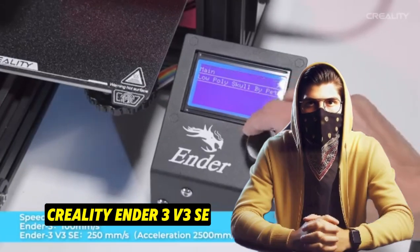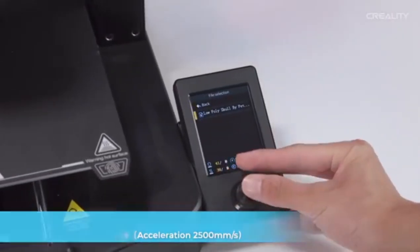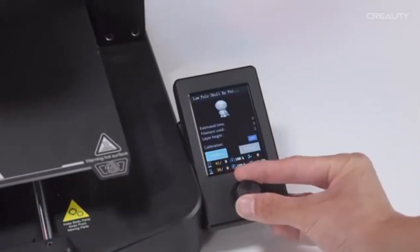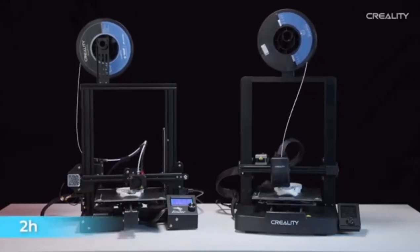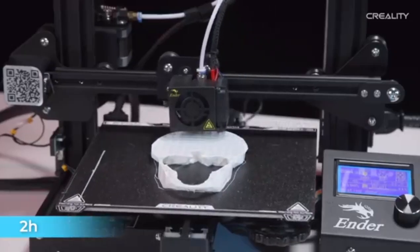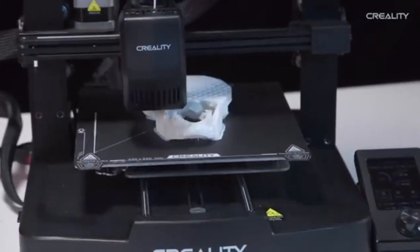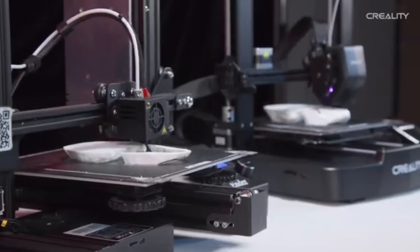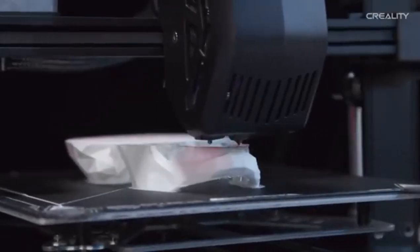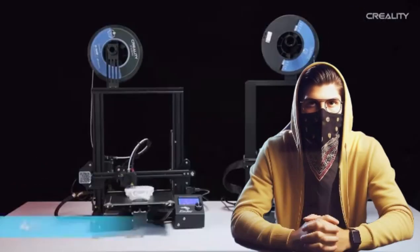Number 3. Creality Ender 3 V3 SE, performance without breaking the bank. Affordable 3D printing without compromise? That's the promise of the Creality Ender 3 V3 SE. This printer is perfect for beginners and experienced users alike, offering impressive accuracy, stability, and versatility. With its large build volume, you're not limited in what you can create, whether it's large prototypes or detailed miniatures. The Ender 3 V3 SE can handle it all.